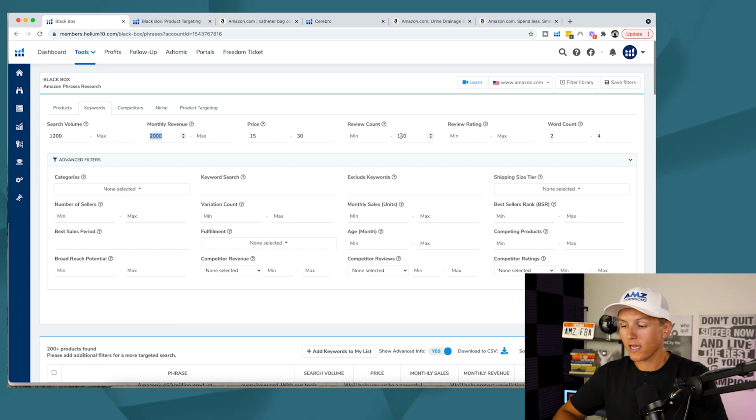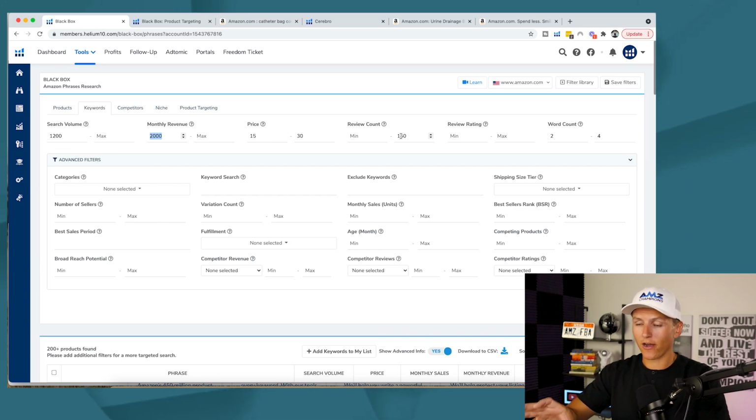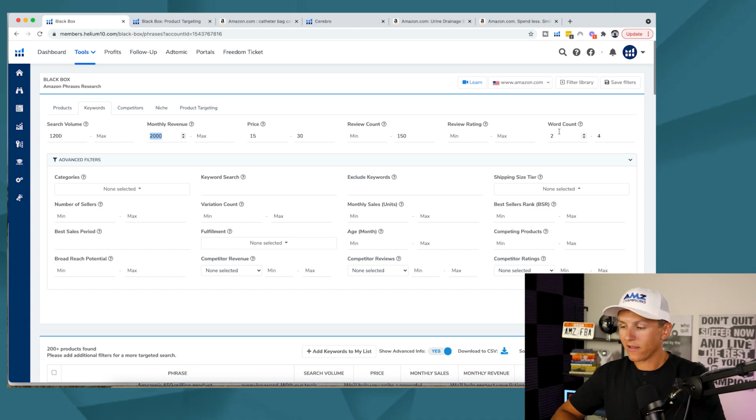And then the review count. The next thing that we need to make sure is we are looking for products that are low competition. And we don't want products that have a lot of reviews. And so the maximum review count is 150. I like keeping that below 200, so I just put 150. And then the word count, I don't want just a bunch of single words. I want keywords that have 2 to 4 words in them.